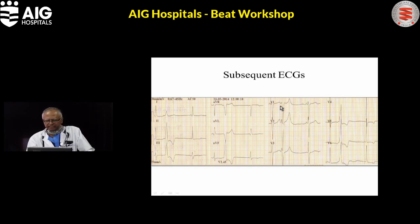Outflow tract PVC. You can see from V1 to V3 there is no poor R wave progression, again confirming it's coming from the right ventricular outflow tract, and the coupling interval looks constant. There is an ST depression in V1 to V4, suggestive of significant LVH here. You should rule out HCM, hypertrophic cardiomyopathy, and LV hypertrophy due to hypertension, among several differential diagnoses.